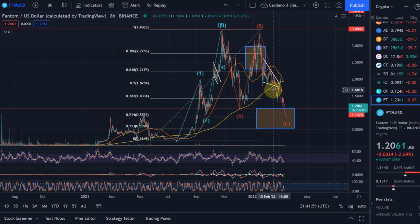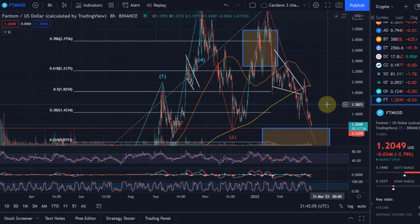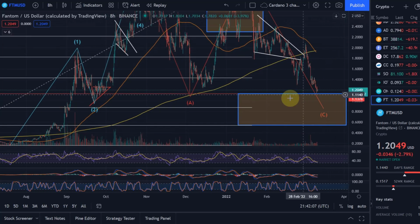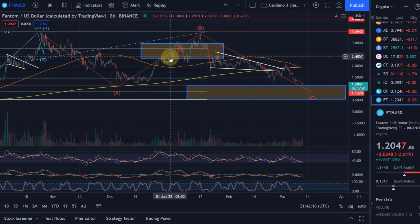Fantom, the reason for the update today is that we have reached my target area today, which is just fantastic. So where have we come to? We have come exactly to that previous low from the 4th of December. That is where we have expected the price to go to. We've waited for this since January, I would say.